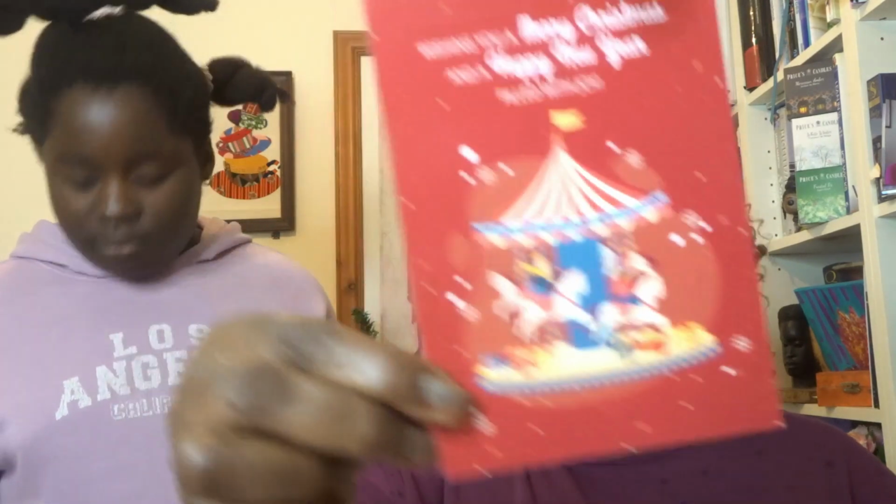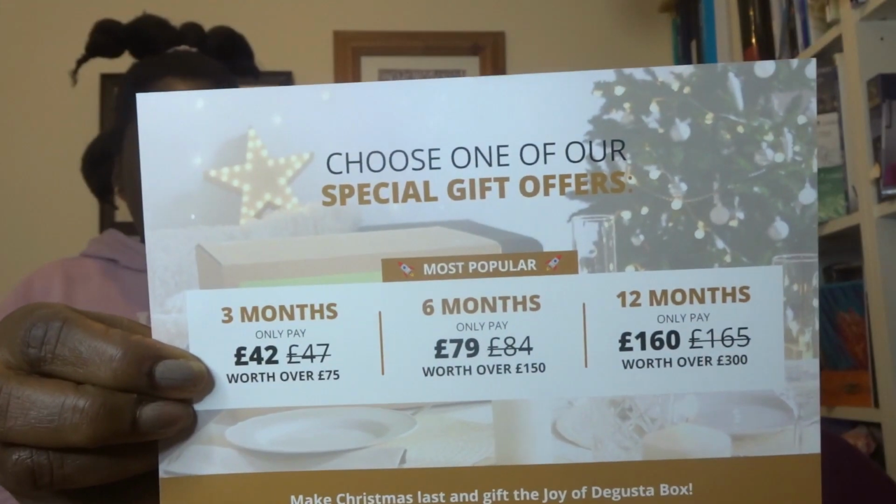What else we got here? We've got a little postcard wishing you a Merry Christmas and a Happy New Year, filled with joy. I think that's just from Degustabox. We have got choose one of our special gift offers. These are just the different subscriptions you can get from Degustabox, and there is a code there. So I've got to get through all the leaflets.